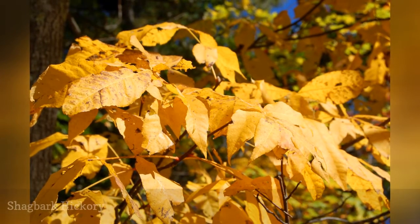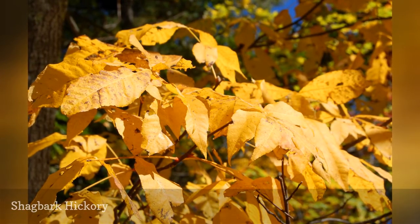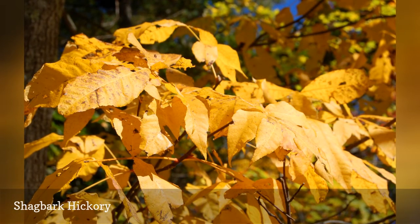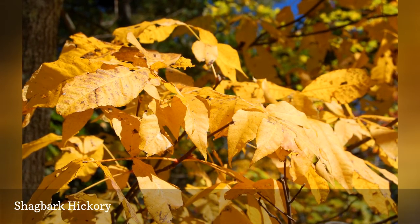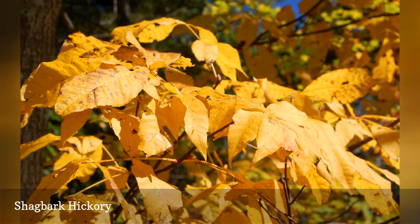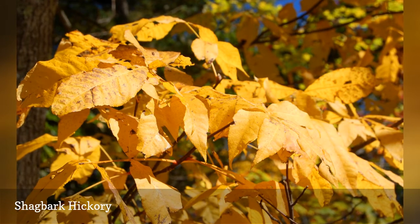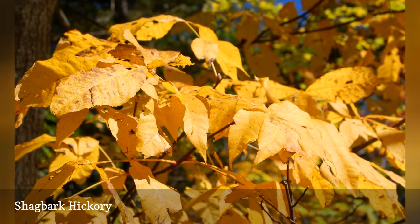Shagbark hickory shares the trait of good fall color with Ginkgo Biloba. But this hickory furnishes visual interest during another season, too, one during which maidenhair tree has little to offer, winter. In this case, the interest lies in the bark, not the leaves. Shagbark hickory has a bark that peels like that of some birch trees.